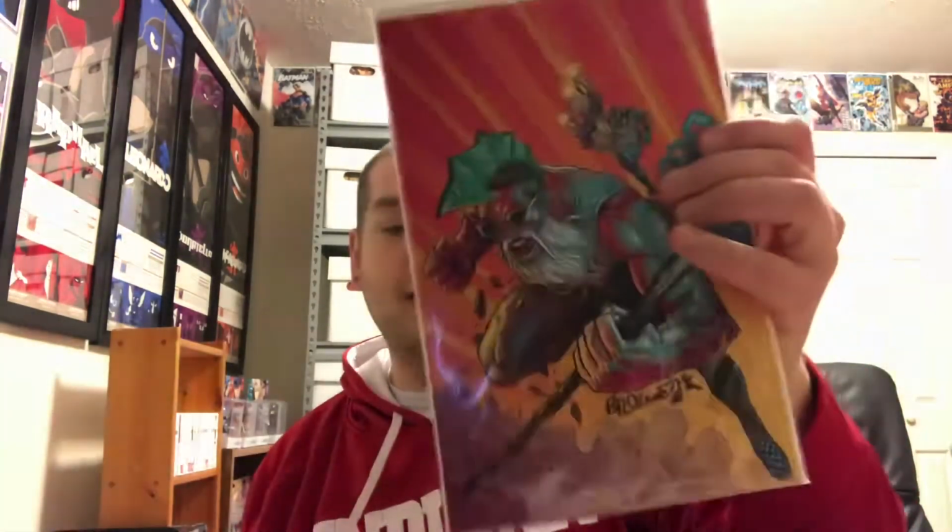Got Ryan Brown to sign my Image Blind Box variant of Curse Words #1, the Virgin variant. He liked chatting about the Image Blind Box and all the insanity that went into making that. So I was talking about earlier, I went to the Young Guns Marvel signing, so I got my Captain Marvel signed by Mike Del Mundo there.